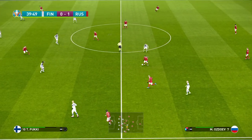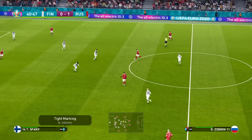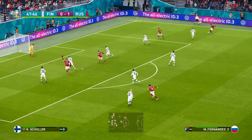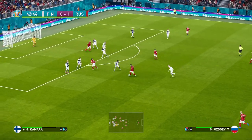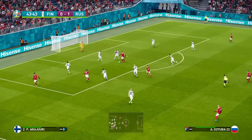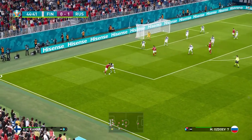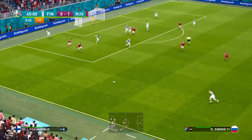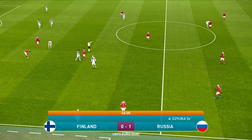Shirkov. Russia are ahead here. It has been a good half for them. In comes the cross. Oh, nice touch. Golovin. Oh, what a ball! And they've been caught out here. So who's he picking out? Shirkov. It's a promising run he's making on the right. And the half-time whistle goes.